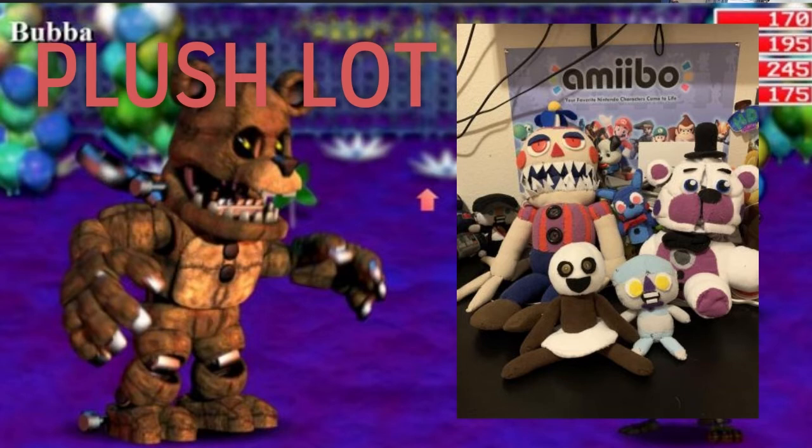And Mini Rena, the skirt looks incredible. It is so cute, but the face is so terrifying, but that's just Mini Rena's design. It looks super soft, too. It makes me want to give it a big hug. I don't know why. And lastly, Nightmare Balloon Boy.